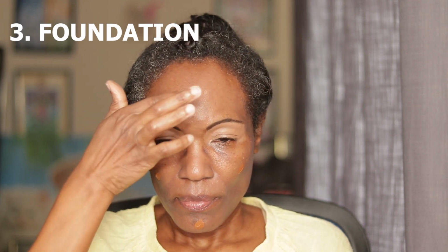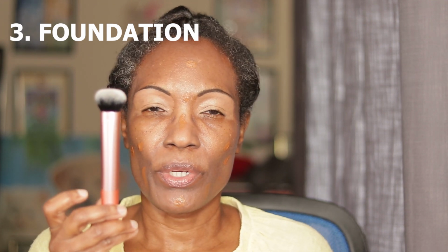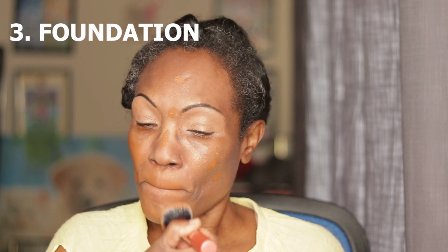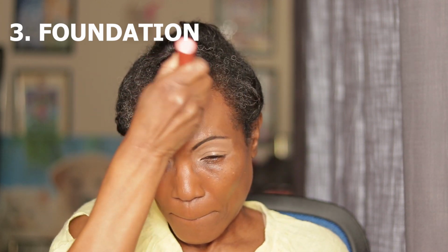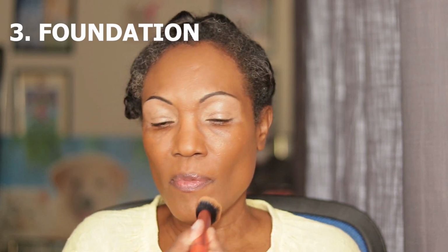Next, I am using foundation. Foundation brush. Next, it is concealer. I'm going to put concealer under my eyes.